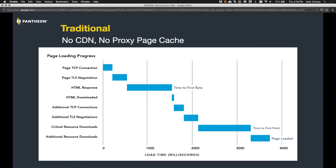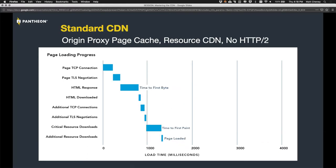If you go from this, it's like 3.5 seconds, and you drop a standard CDN on it, you actually start to reduce this a lot because all of these things can start to be cached at the edge. You can reduce the amount of time that it takes to generate this kind of stuff, and you can have a good time with it. Now we're down to like 1.5 seconds.